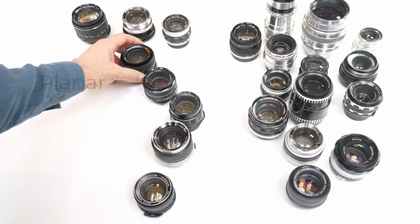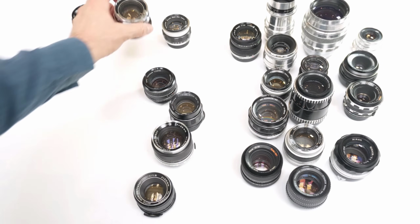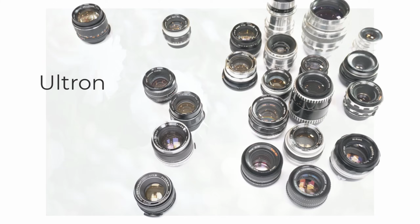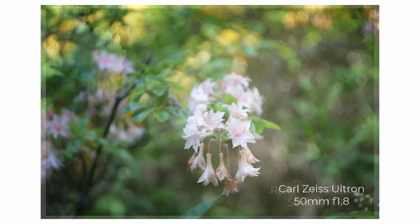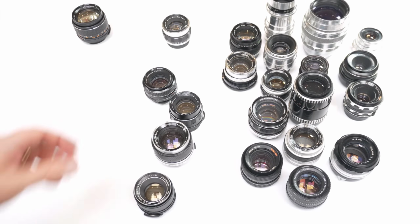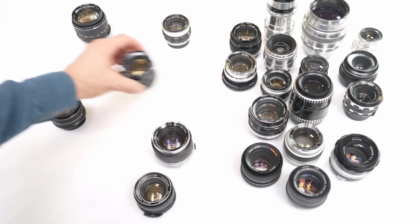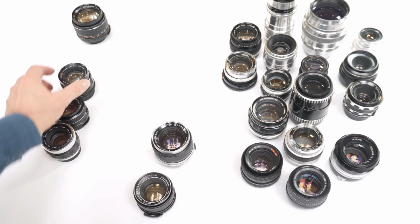Then there are Planar branded lenses originating from Zeiss, such as this one, and it's also worth including this Ultron lens, also made for Zeiss, to a design by A.W. Tronnier. Planars and Ultrons can be great performers overall, especially as portrait lenses, but opinion seems to be divided on the quality of their wide-open bokeh compared to the smoothest of lenses. There are some other, smoother derivatives of the Ultron design, including these Takumar 55 f1.8s. I personally prefer the bokeh from these ones.